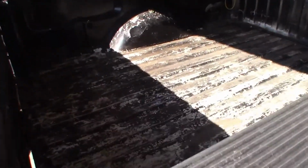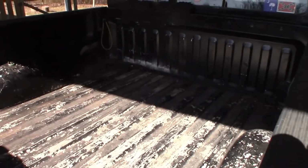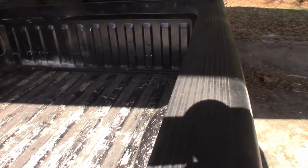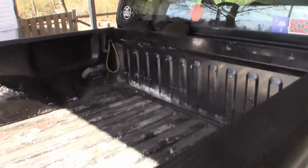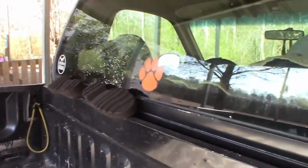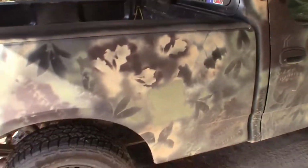In the bed of the truck right now, there's nothing. A lot of times in the summertime, I'll have a cooler up there. Sometimes I'll have a case of water, fishing rods, that sort of thing. I do have my mud boots tucked in back there. But it is just a truck.